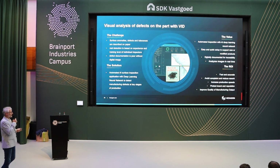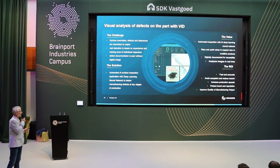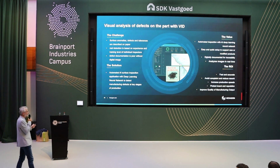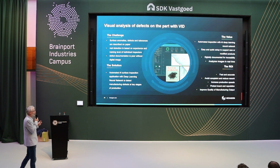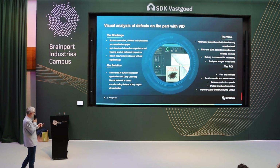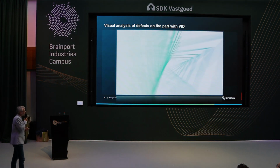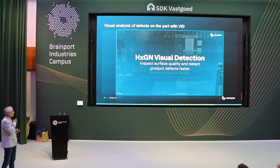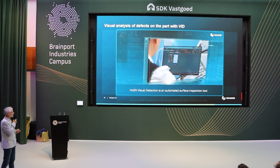So it's a fast and accurate solution to check the quality of the part as it is produced. It will avoid any complaint and reduce rework on the mold design and the mold manufacturing. It will increase production speed because you will be able to save time by identifying the defects and taking some corrective actions faster in the process. So here we are going to have a short video that will show how these visual detection solutions work to inspect the surface quality.